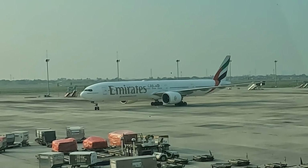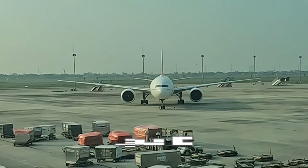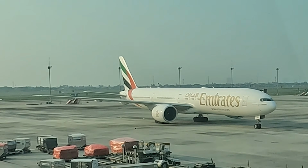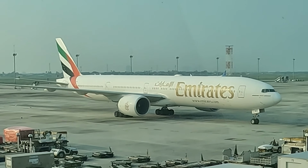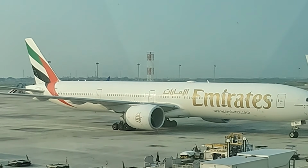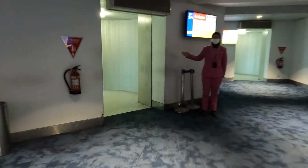So here comes my plane for today's flight, the Emirates Boeing 777-300. This one joined the Emirates fleet in December 2014, so it's just under 8 years old. So let's get on board, check out the interior and the excellent service by the lovely Emirates flight crew.